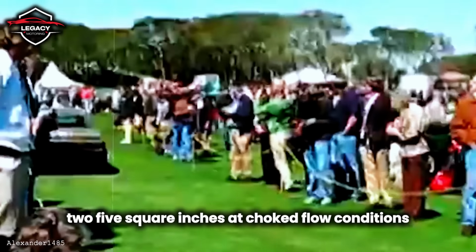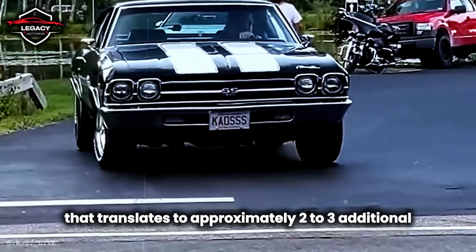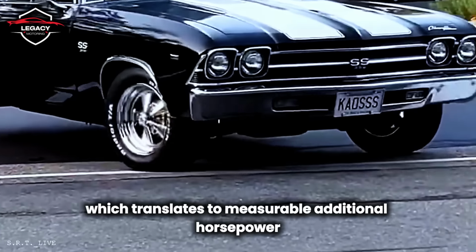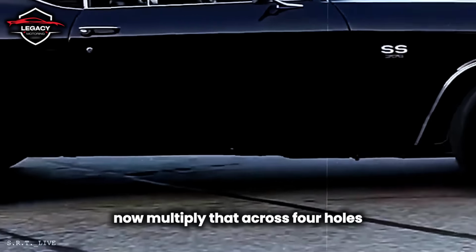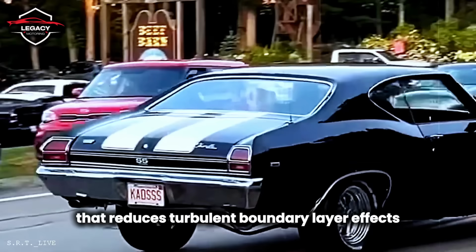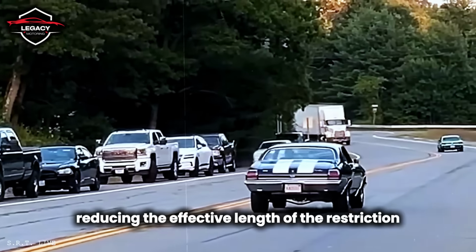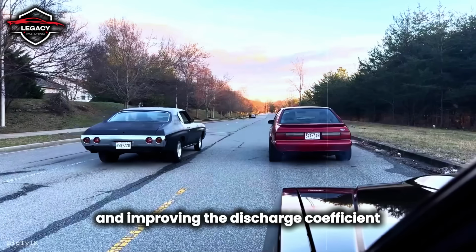But that tiny increase raises the total flow area by roughly 0.0125 square inches. At choked flow conditions with the pressure ratios present in a racing engine, that translates to approximately 2 to 3 additional cubic feet of air per minute reaching the combustion chambers, which translates to measurable additional horsepower. Now multiply that across 4 holes, or combine it with a smoother bore finish inside the holes that reduces turbulent boundary layer effects, or use a gasket that is 0.003 of an inch thinner than stock, reducing the effective length of the restriction and improving the discharge coefficient.